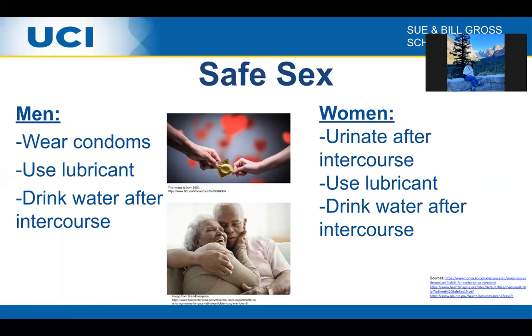Using lubricant will also be useful because women usually get menopause by the age of 51. And from there, the ovaries stop producing the female hormone estrogen. So the levels begin to decrease. And one of the early signs of reduced estrogen is having no wetness in the vagina. So using lubricant will reduce that friction during penetration, which will also help in reducing bacteria accumulating and causing UTI in men and women.